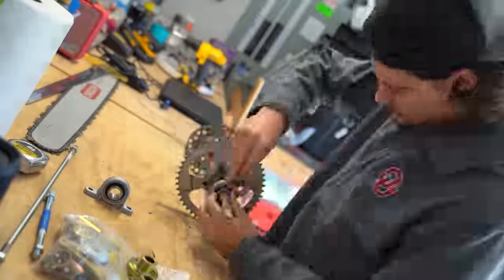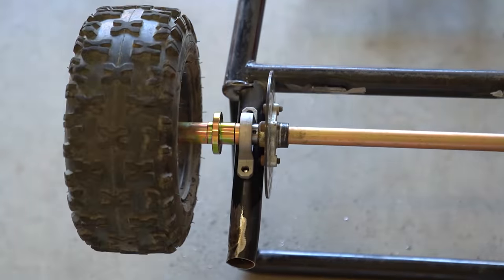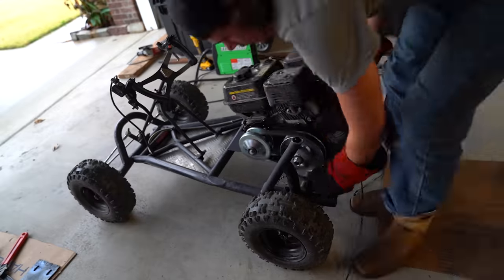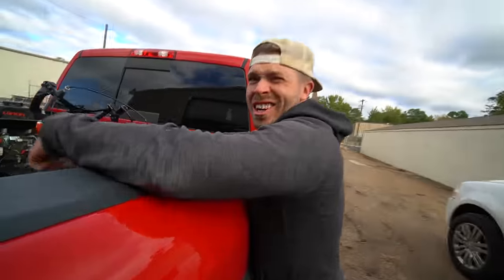Modifying the front was relatively straightforward, but the back required a new axle entirely. What did you bring? Dude, this is so cool. You're taking like 3 feet out of this. And also the frame is actually really, really thin, so welds are probably the strongest thing on this.